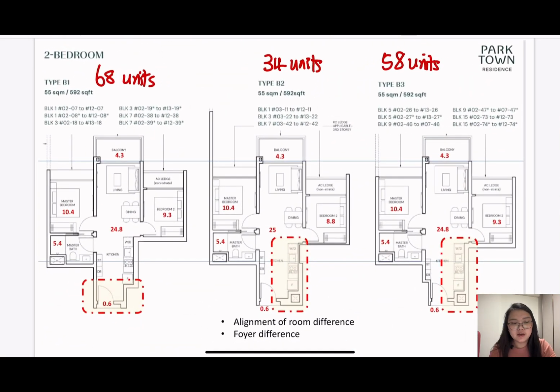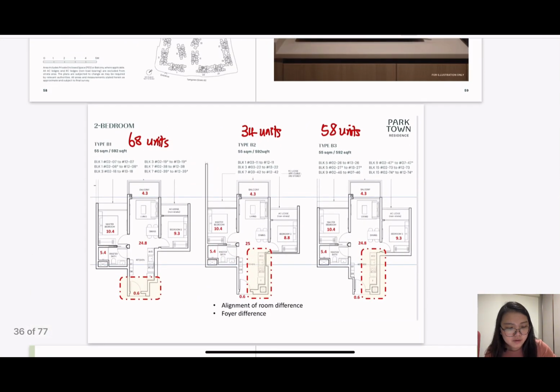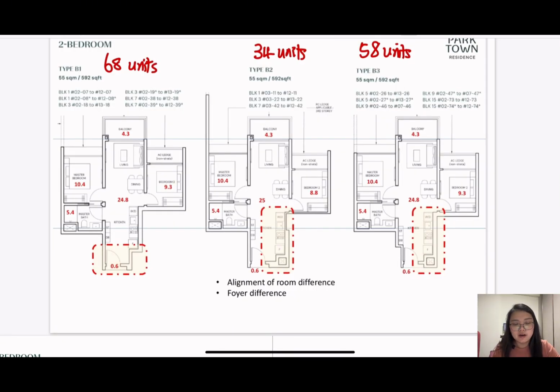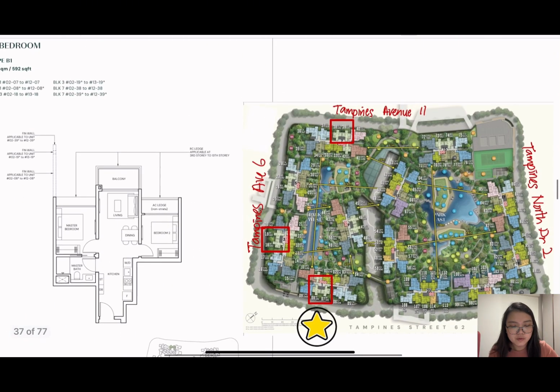For the 2-bedroom layout, we have 2 bed 1 bath. Let's see the 2 bed 1 bath layout first. We have B1, B2, and B3 in total. B1 has 68 units, B2 has 34 units, and B3 has 58 units. Most of the 2-bed 1-bath here are dumbbell layouts with open kitchen. If you are looking for a 2-bed 1-bath with enclosed kitchen, in Parktown Residence you cannot find such a layout. If you prefer an enclosed kitchen and choose a 2-bedroom unit, you can go for the 2-bed 2-bath, which is the 2-bedroom premium. I will go through that later on.